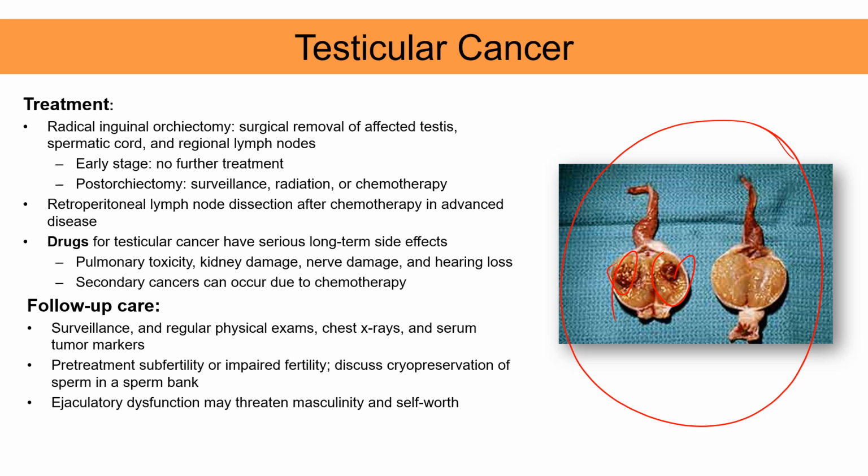After this surgery, okay, post-orchiectomy, we need to make sure we maintain surveillance, meaning that patient needs to come back and get routine checkups, and or the patient may also need some radiation or chemotherapy, just depends on how severe that cancer was. Okay, retroperitoneal lymph node dissection after chemotherapy in advanced disease. Okay, so they remove those lymph nodes.